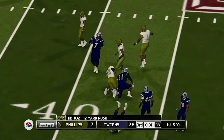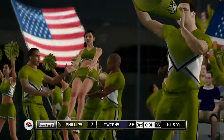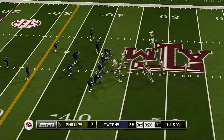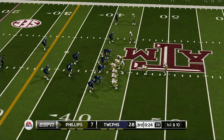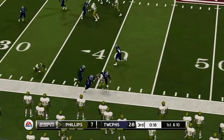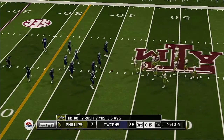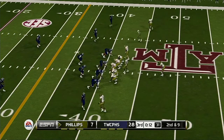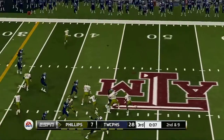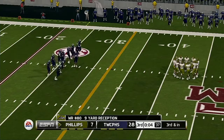Down around the 43-yard line. From the 43-yard line, first down. He gets hit out of bounds at the 41-yard line. Catches it, and he's looking for more. He's knocked out of bounds around the 33-yard line.